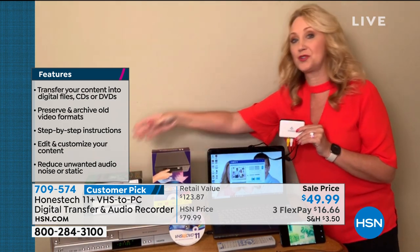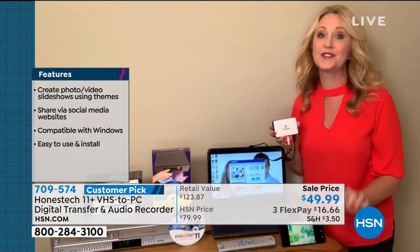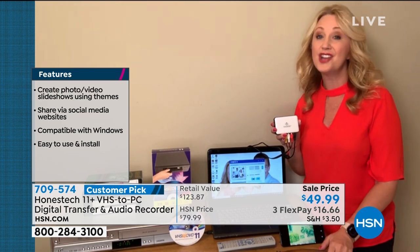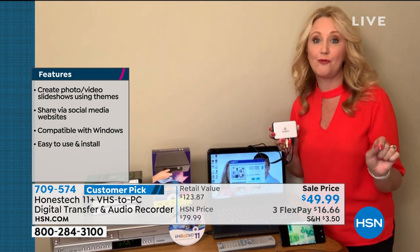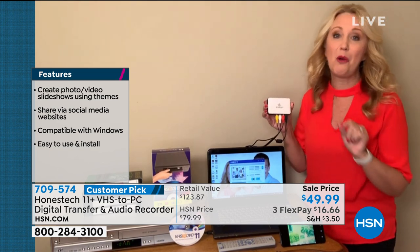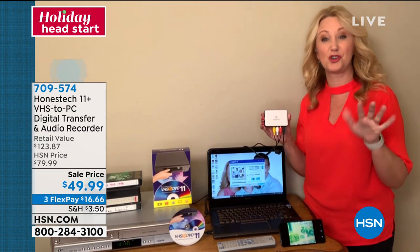The other thing I want you guys to realize is VCRs are not being manufactured anymore. The last facility and the last plant in the world that made VCRs shut down a few years ago. So all the VCRs on the market right now are old ones and they're used. If you happen to have one, all you're going to do is plug it right into your Honest Tech. If you don't have one, go to the thrift store. That's what I did. I got a working one. It was only $5.